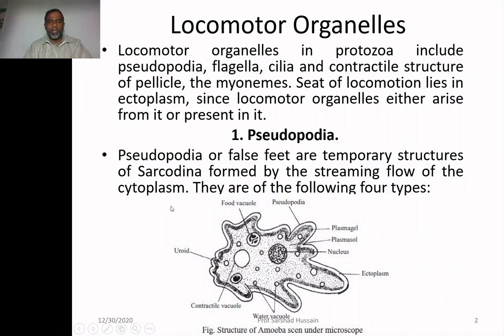Say for example, in this case, cytoplasm has flown in this direction. As a result, a bulge has emerged at the anterior end, forming a pseudopodium. This is a temporary structure. This will go away. Then the cytoplasm may move in another direction, so pseudopodia will develop in another direction. So this is why it is a temporary structure. The already formed pseudopodia may go away and new ones may be formed by the streaming flow of the cytoplasm.